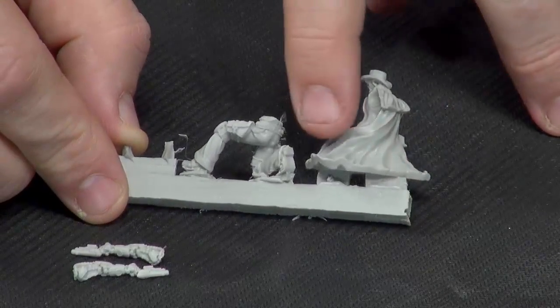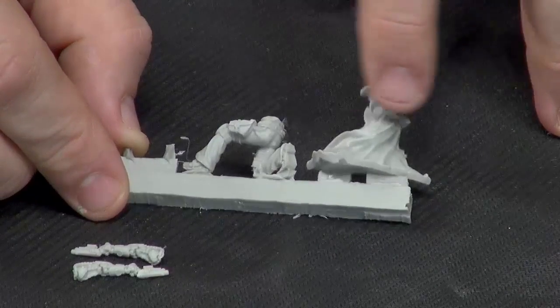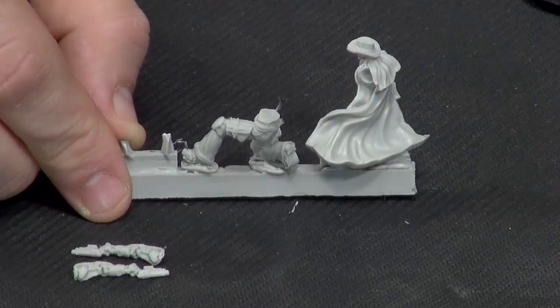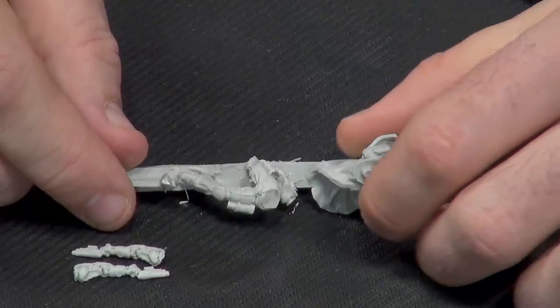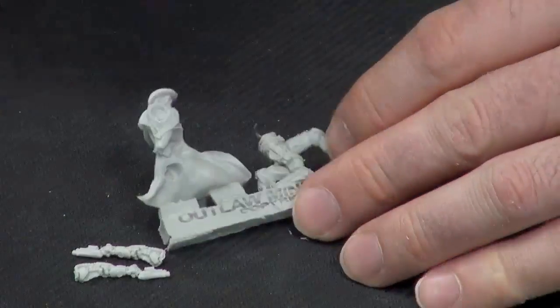Now, all these lovely folds in the coat are going to work so well with washes. If you wash and add a touch of dry brush. I think basically you're priming a lot of these a leathery brown, and then applying a sepia brown kind of wash, one of the soft tone washes. It's just going to blend in so nicely.